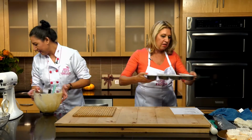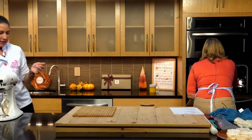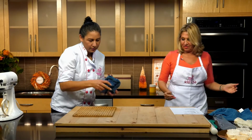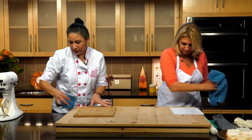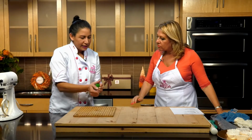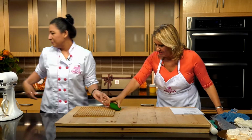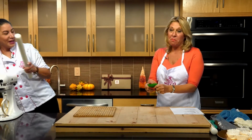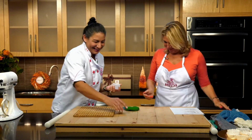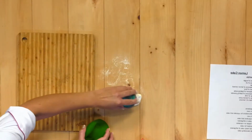Okay, let's get this in the oven and start on our decorations. You want a clean table to start your decorations. So this is the fondant. It's a modeling paste made out of sugar. It's like Play-Doh, yes. It is fun. So we're gonna use cornstarch so it doesn't stick on our table.